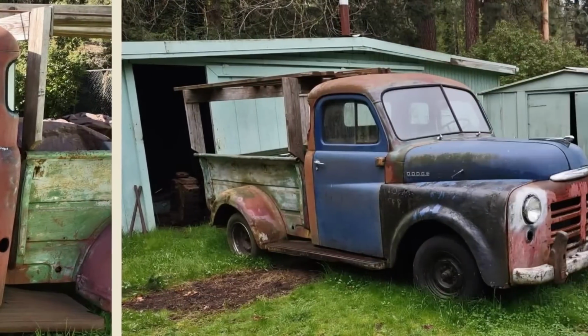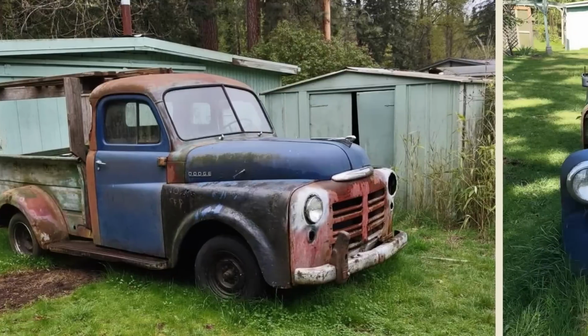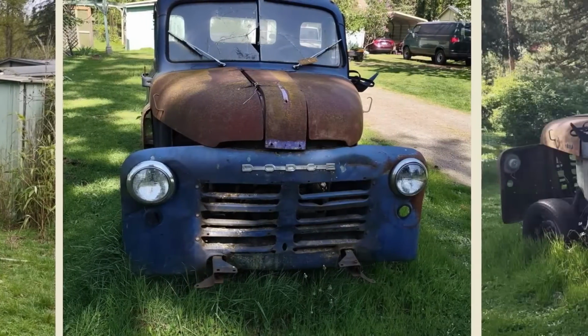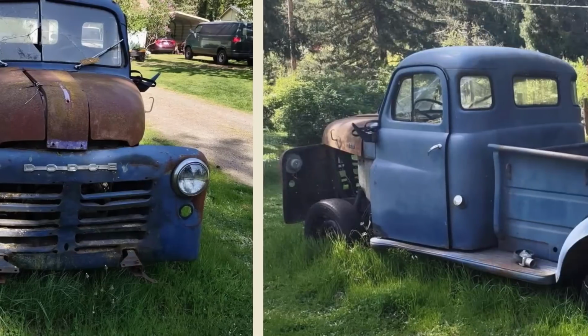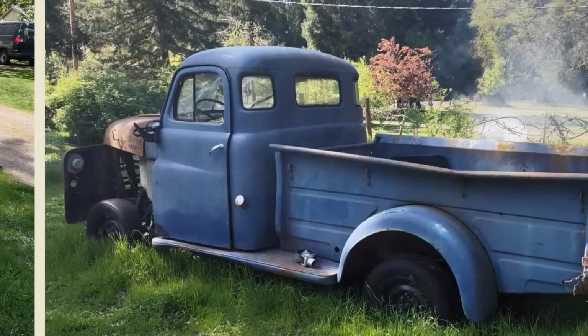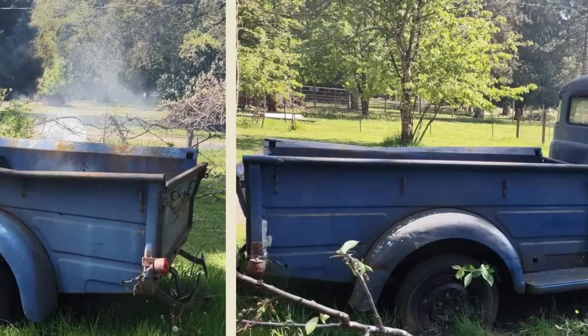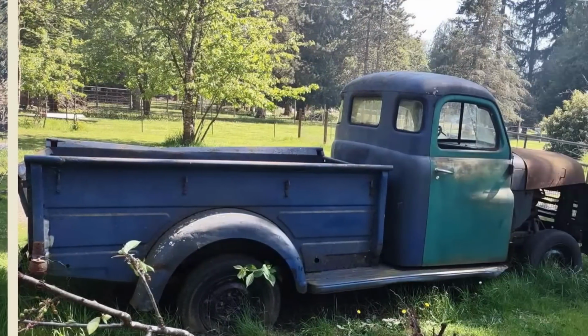Both engines run, though they will need batteries. The title is clean, and multiple parts are included. This is a package deal for 2 Dodge pickups, a 1949 short box and a 1950 long box. Whether you're a Mopar fan or just looking for a project, these pickups offer great potential.